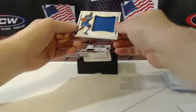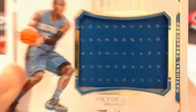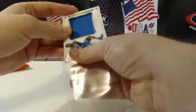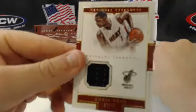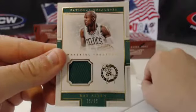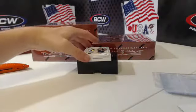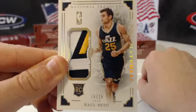Next card, Colossal Jersey for Orlando, Victor Oladipo, or Oladipo, however you want to say it. For the Heat, number 75, Chris Bosh, jersey. For the Celtics, Ray Allen. Our fifth hit, Jumbo Patch, nice. For the Jazz, Raul Neto, number 25. I think this is for Aurel.